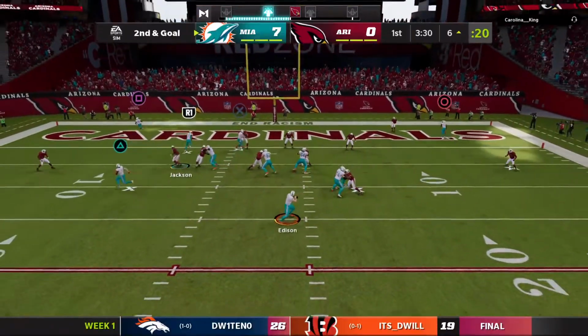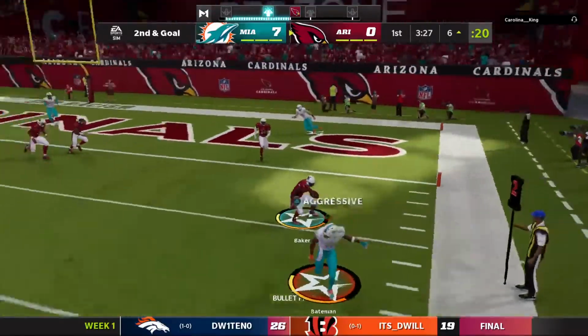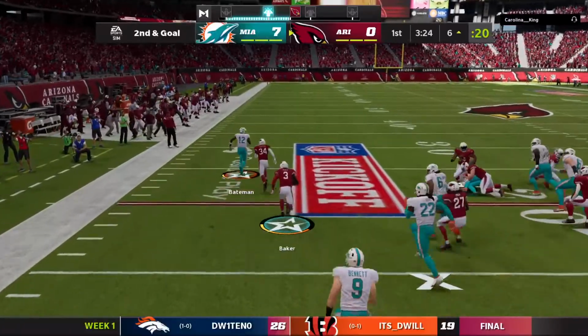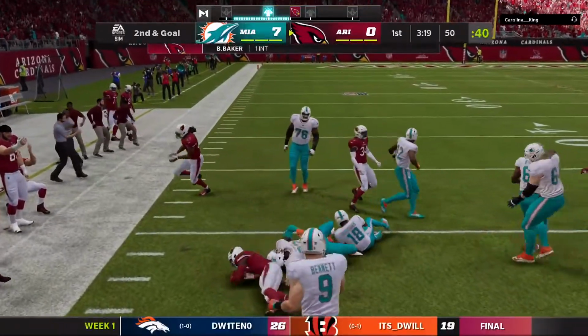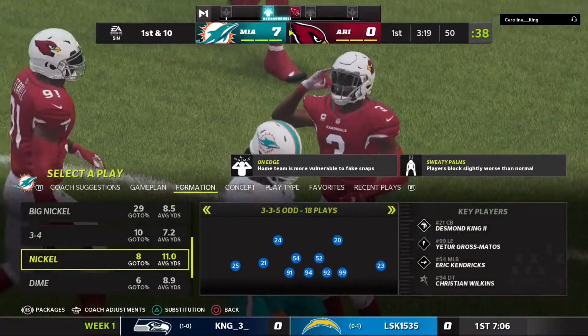They're going to look to throw. That's for Bateman, and it's intercepted. Buda Baker with a pick. And the Cards are going to have the short field here as they'll take over right at the 50.